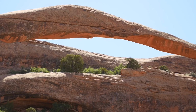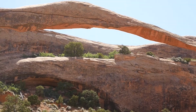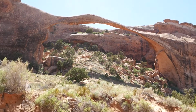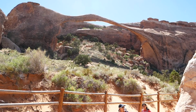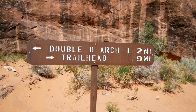Okay, we have made it to the most unique arch in the park, at least in my opinion. This is the Landscape Arch. It's a very, very long and delicate arch. Rocks on the right-hand side fell off of it in 1991. And since then, the park has closed access up to underneath the arch. So this is about as close as we can get to it. We are on our way to Double O Arch.